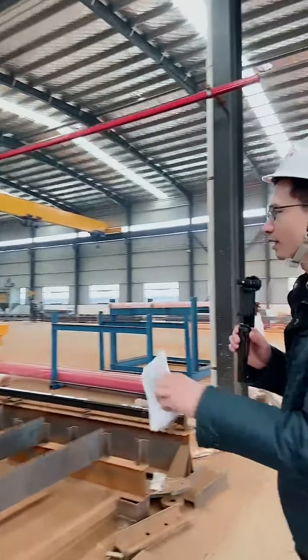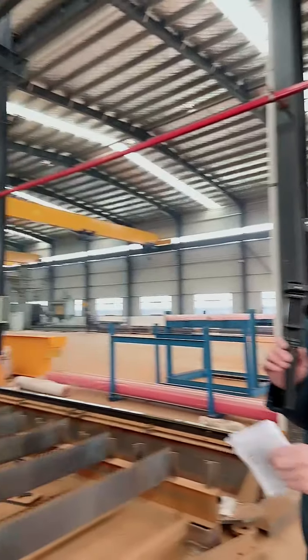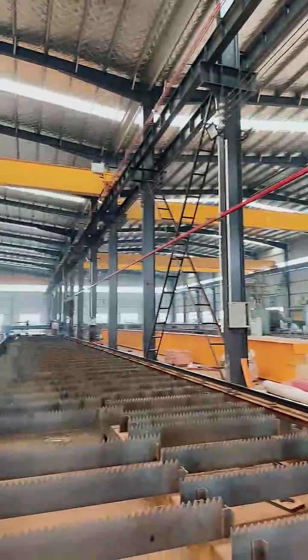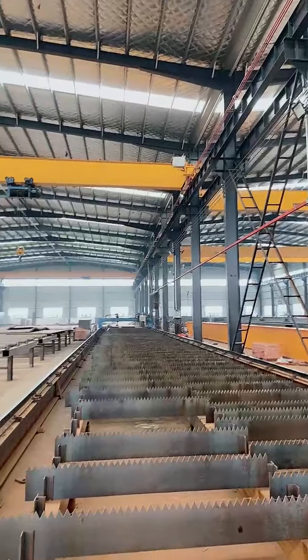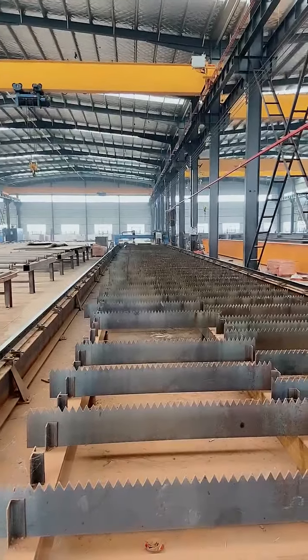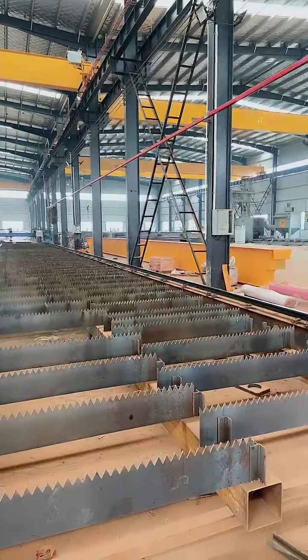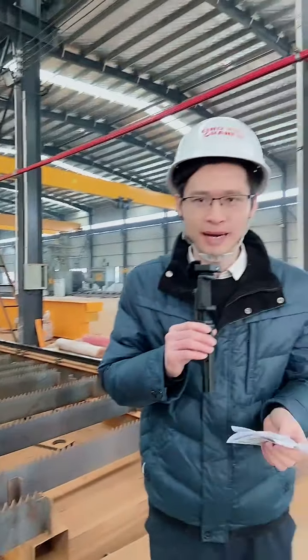And so for the main girder, we use this flame cutting machine. And just now we showed you the laser machine. The laser machine is for the tooling, for the end beam, or other small parts.